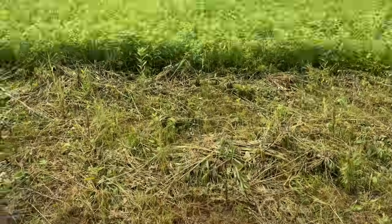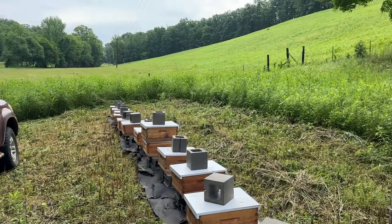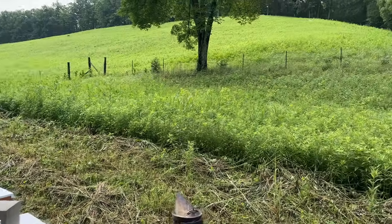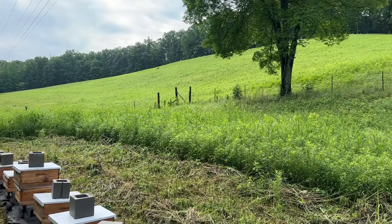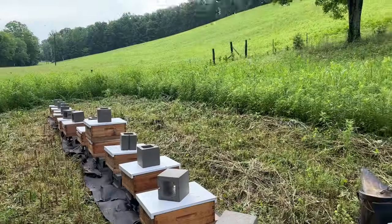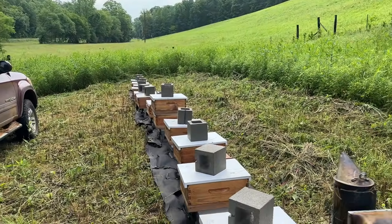I think this will be a good yard. There's a ton of milkweed in here, so when the sun's shining, it's just nothing but butterflies. I hated to weed eat all that milkweed, but got to put bees in here. Beautiful spot. I was very careful about the shade line from these trees and also the trees behind me. I think I've got this one line where it'll be mostly sunny all day.